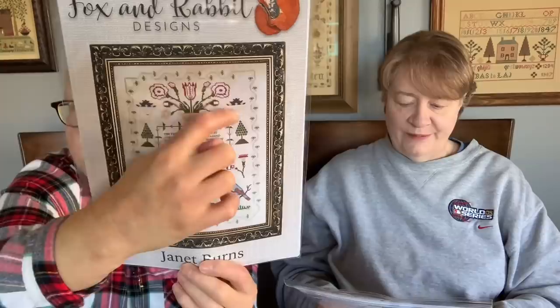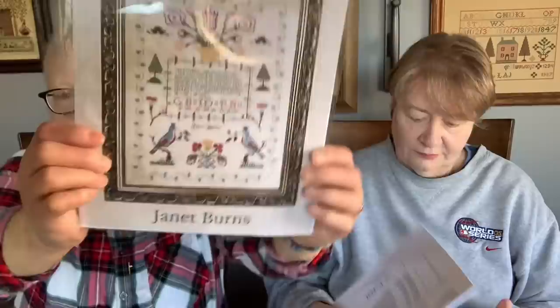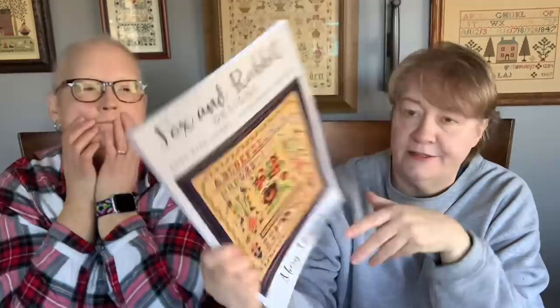And then Janet Burns. I love this one. Look at the birds at the top there, those tulips. Oh my god. This was stitched on parchment, but you could use the one up in the attic for it. Just beautiful. Janet Burns.